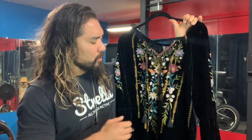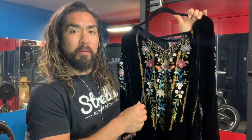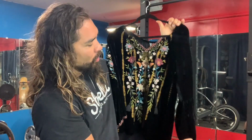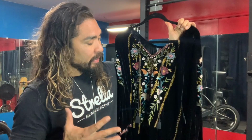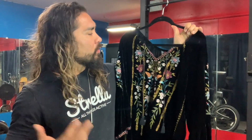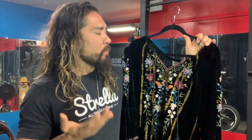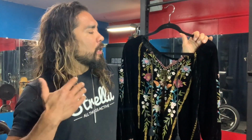So yeah, real nice. The actual tightening kind of pull things are still there. It looks good, not frayed, no holes, nothing like that. The weird thing about velvet is it does kind of pick up every piece of dust and lint that's in the air or on the ground or wherever you shoot the item. So you do want to make sure that you lint brush this thing before you pack it up. It's extremely light. So yeah, this was $10 at a garage sale.